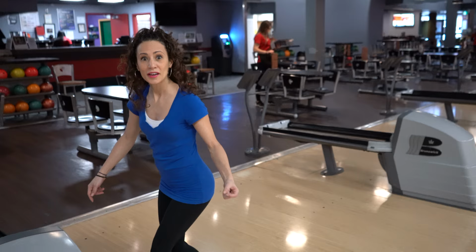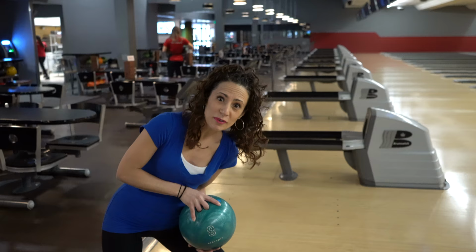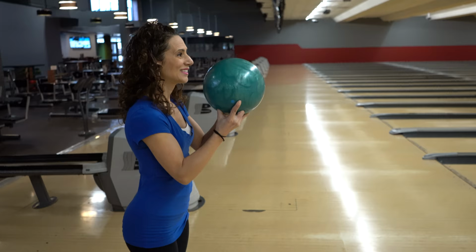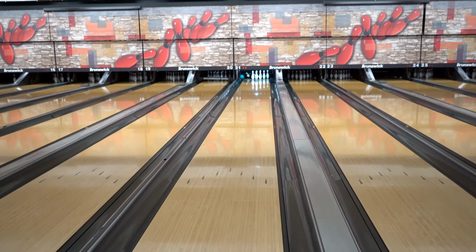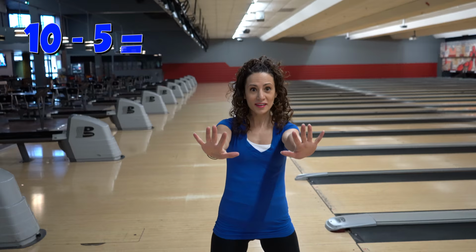Here comes my ball. It came back out of here, and it ended up here again. Let's try again. So we still have 10 pins up. Let me see what we can do this time. Okay. I got five, I got five. So 10 minus five. I only got five left to do. Let's see what happens next.